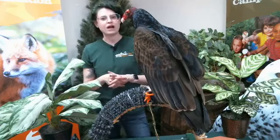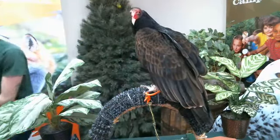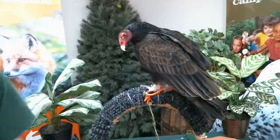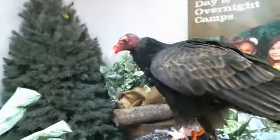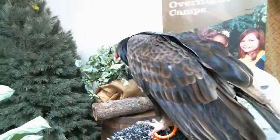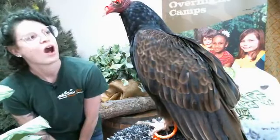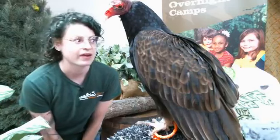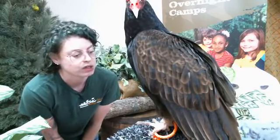Oh, yes, big yawn. And I actually think I'm gonna move the camera a little bit closer now that Igor is kind of settled into his position. So we're gonna move this here. You all got a nice up close personal look at his poop there. But turkey vultures are nature's cleanup crew. They are the garbage men of the world.